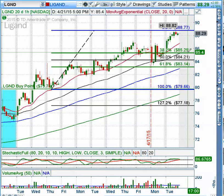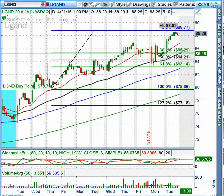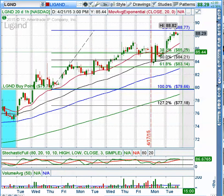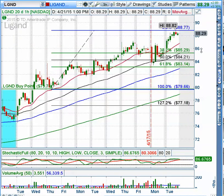It could retrace down to 85, and once again the 50-period exponential moving average would be there in that neighborhood. So somewhere between 85.50 and 86 might be a possible retracement area. But that's up to you. So good luck to you.